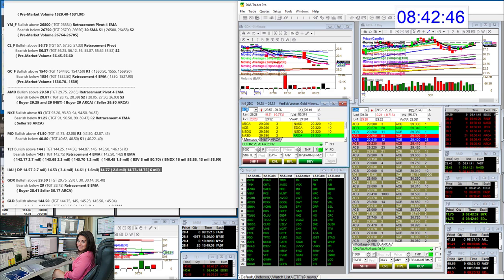GDX, we're going to be bullish above 29.50. Key level to watch. We took really good profits there. If we can break above that, that's going to be uber bullish. And of course, 30. Big level. We're going to be bearish though for a retracement trade back down to the 8 EMA below 29.